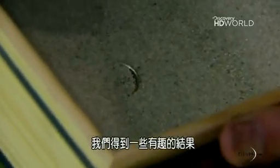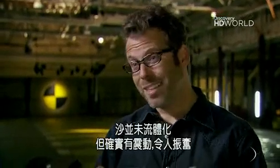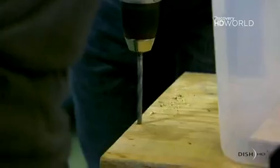We just had some interesting results, and I can't say they were good. I mean, the sand did not fluidize, but it did vibrate a little bit, and that's encouraging. I think the problem is these tests are just too small, so we're going to test it again, but this time with a bigger motor.